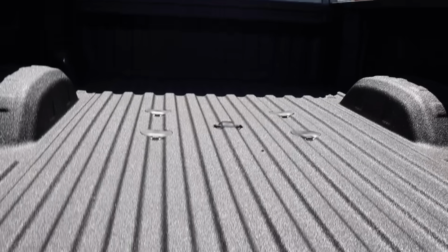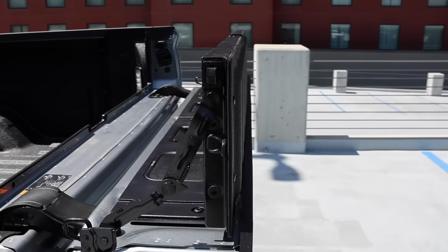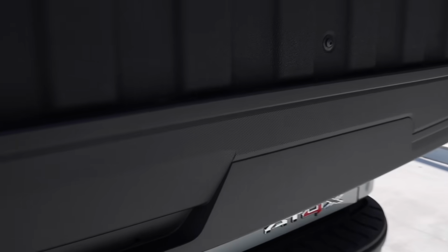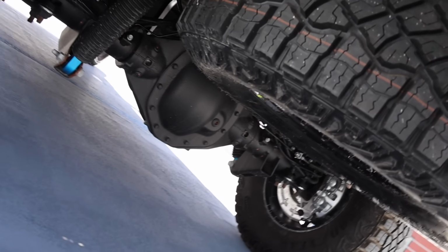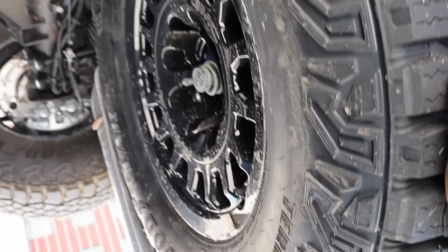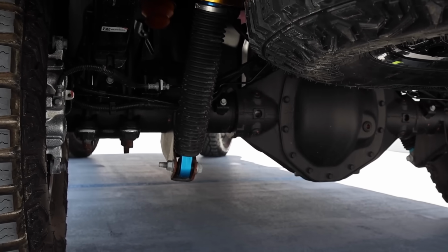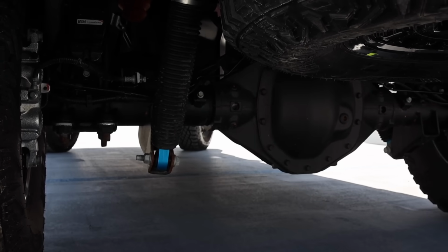And this tailgate has so many functions too. That's why it's called MultiPro. It says multi-functions. Now, one thing I love about this truck, and whether you get the AEV or not, they give you a full-size matching wheel and tire, and they actually match the wheel to the ones on the truck, which is nice. 342 rear, and it has an electronic locker.